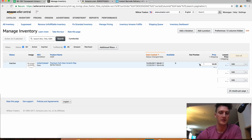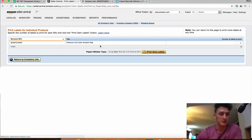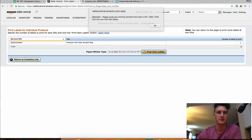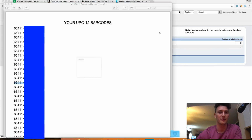The fee preview, how much it's going to cost us, is here. So we're going to click that drop down over here. Simply click that print item labels button, and then you can choose whatever size you want. All of them work. There'll be smaller ones or bigger ones. Let's go with a medium size one, 24 labels. Please cover any barcodes that are on your items before.